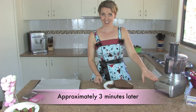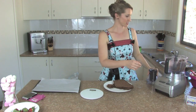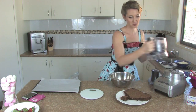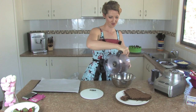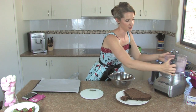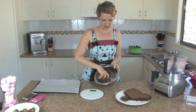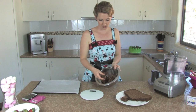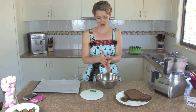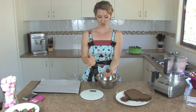All right, so you can hear it was starting to make a funny sound, and that's just because it was getting thicker and coming together. So if I pull it out, pop it into a bowl, and I'll show you the consistency. So it's come together nearly into one big ball. Just get it before it's one big ball. And the idea is you're looking for it to be that consistency. You can easily roll it into a ball.